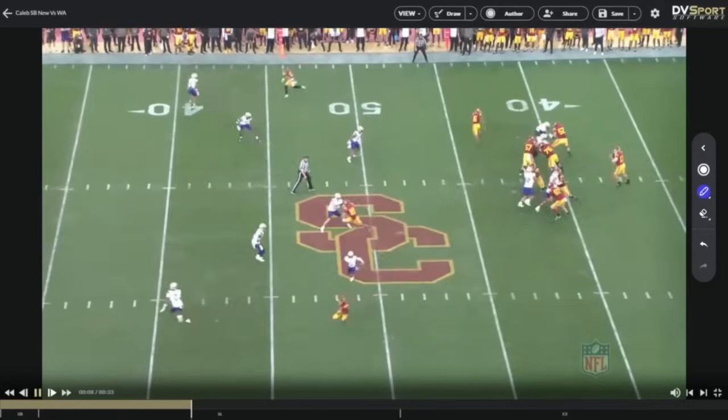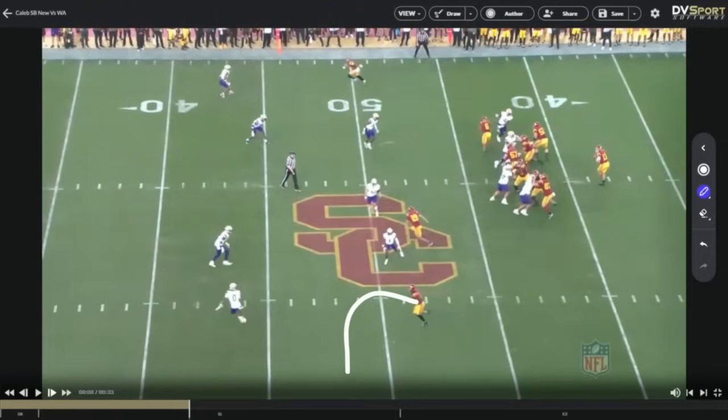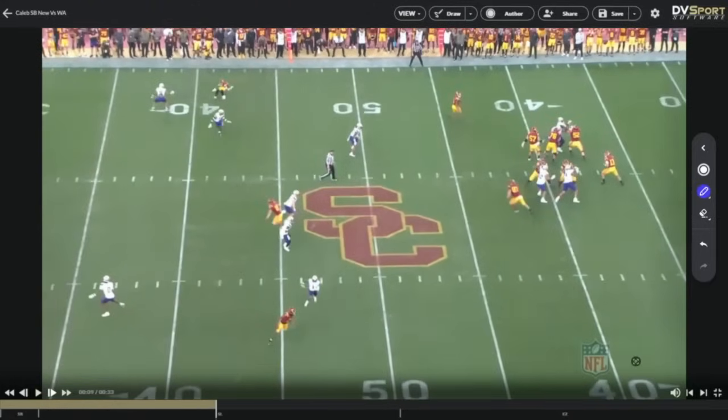Okay, so the first thing I would just say is, okay, come out, get set. Why not take this one right here? This corner's going back. They're running kind of an invert cover 2. This guy is running out here, but lay this football out in front because you don't know what else is going to come open. That's a throw you're going to have to make in the NFL.